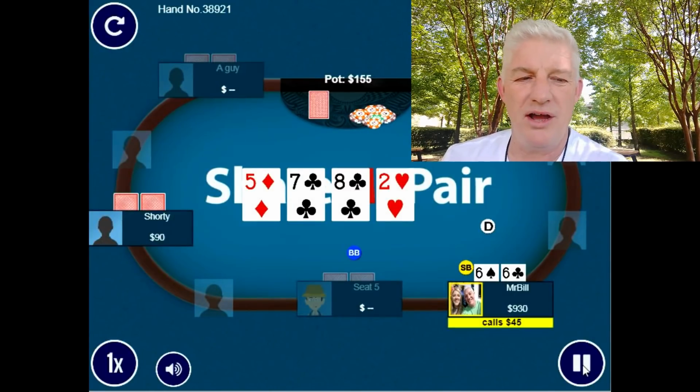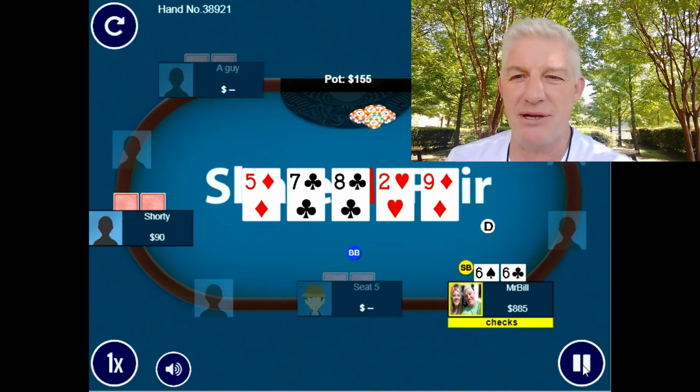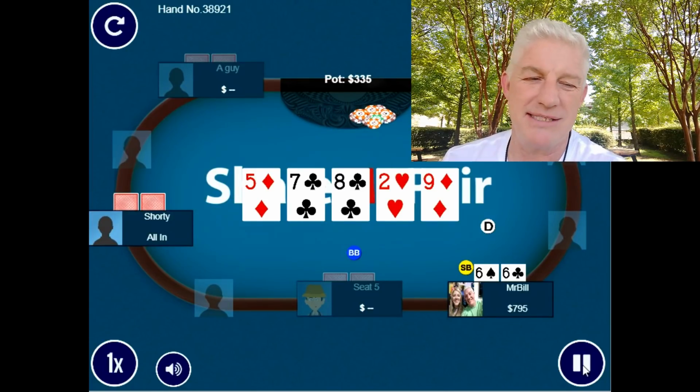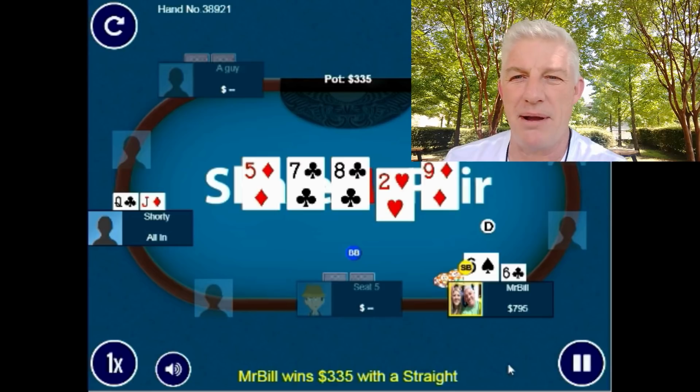On the river, 155 in the pot is the 9 of diamonds, making me a straight. I check because he has not very much money back. I figure he'll shove, and he did. He shoved for $90. I made the call, and actually my 6s were good anyways. He had shoved with just jack queen, didn't even have a pair. So anyhow, I won that pot and stacked him off.